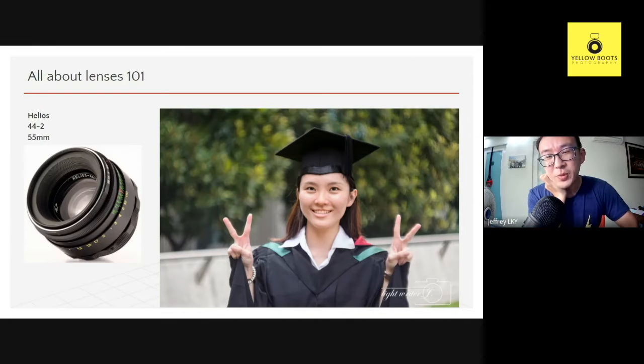The characteristic of a lens means when people look at it, they can roughly tell this is not the normal AF lens you see every day. This lens is definitely not Nikon or Canon. So that's one way to differentiate the characteristic of the lens.